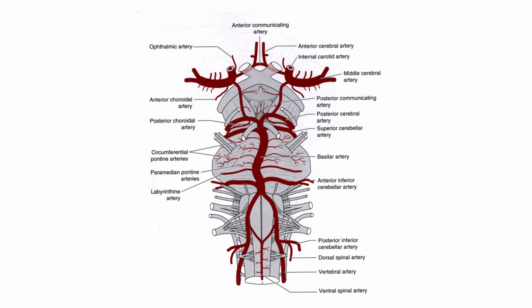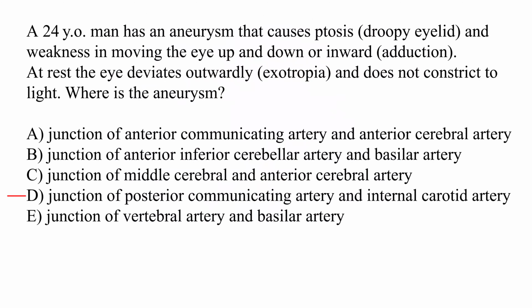So if there's an aneurysm at that junction, then it could easily compress the third cranial nerve. And that's what we're seeing here. So the answer would be at the junction of posterior communicating artery and internal carotid artery, D.